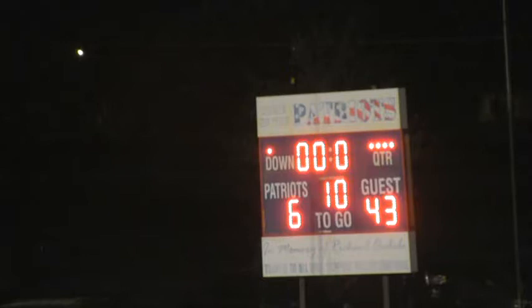Braun, I believe. Monarchs set to kick off following the touchdown. 10:28 left here in this game. Again, the run up and then they spread out. Deep for the Patriots. And it's going to bounce into the end zone for the touchback. It'll be a touchback. Patriots will take over on their own 20-yard line.